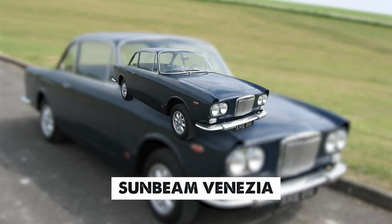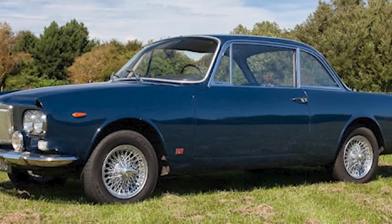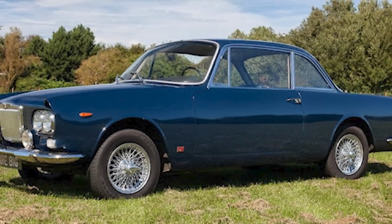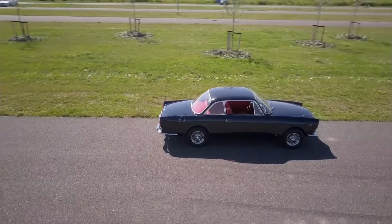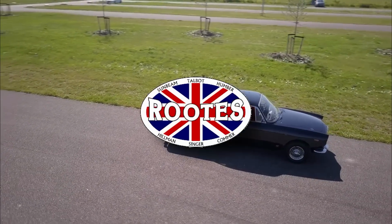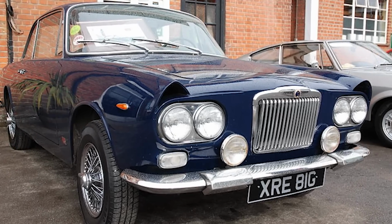The story of the Sunbeam Venezia is one of ambition, collaboration, and a unique blend of British and Italian automotive craftsmanship. It's a car that many have never heard of, yet it represents a fascinating chapter in the history of the Roots Group and their efforts to expand their presence in the European market.